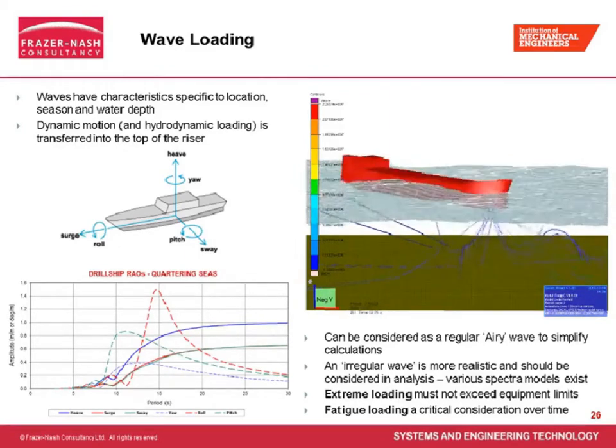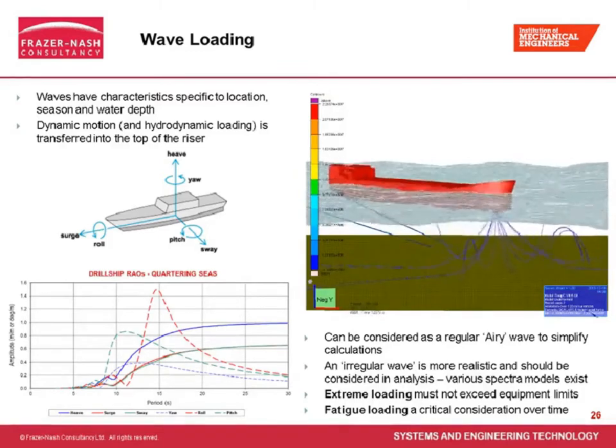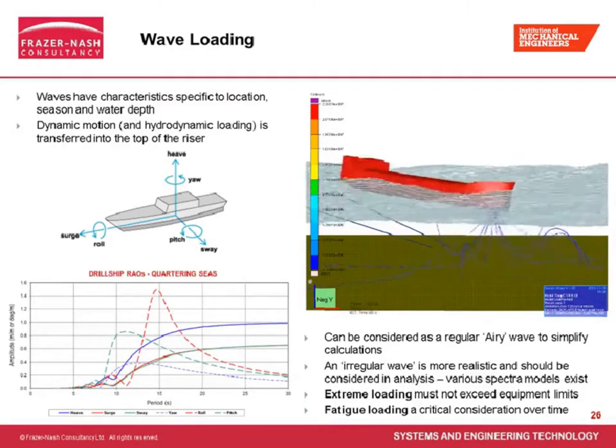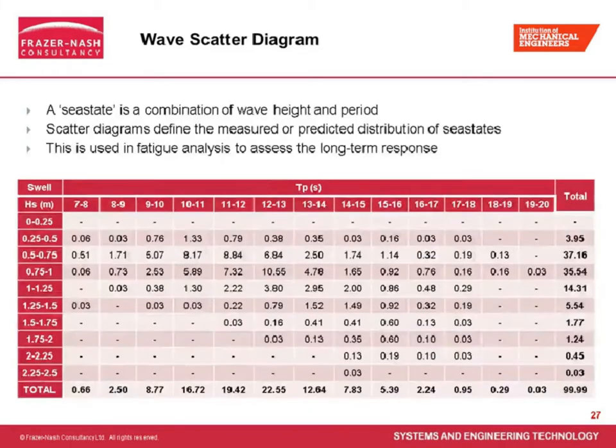During storm conditions, equipment limits must not be exceeded. Equally important is the build-up of fatigue damage over time from cyclical wave loading. The wave behavior at a given location is highly variable. To address this, wave scatter diagrams are generated for use in fatigue analysis.